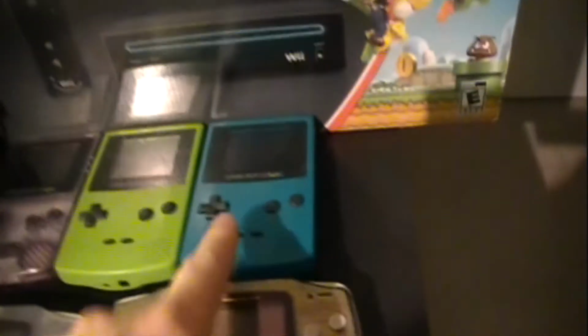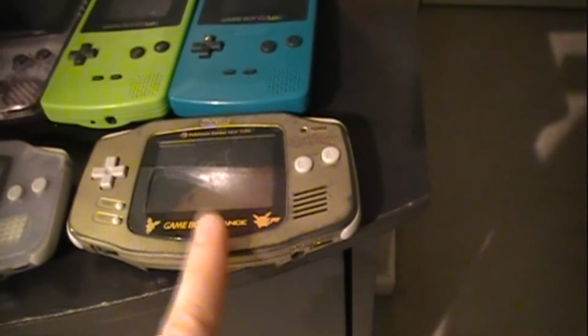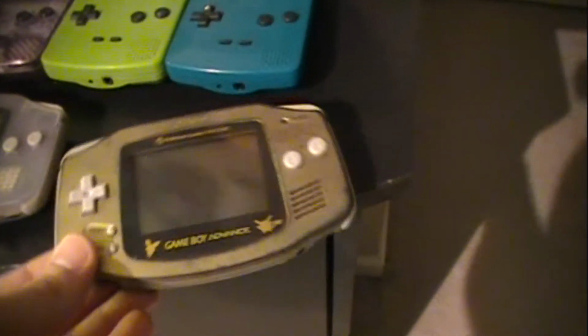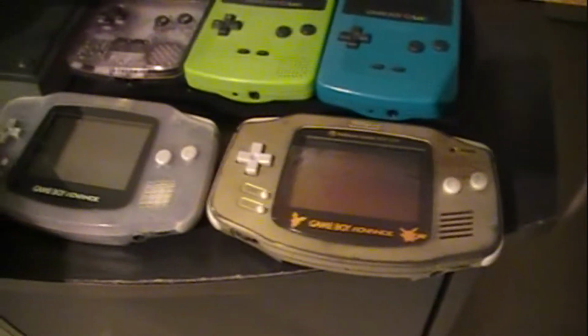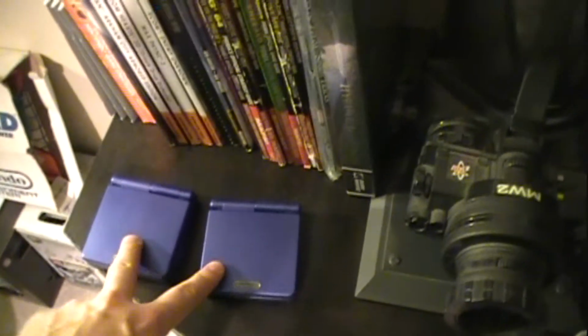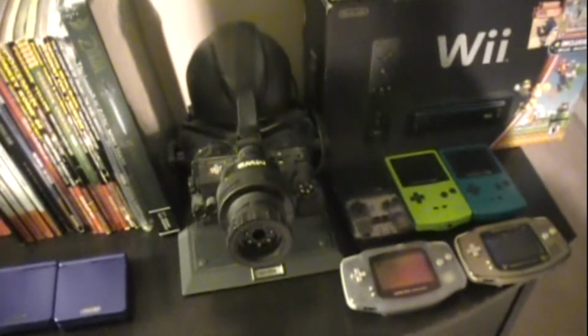A teal, kiwi, and atomic purple Game Boy Color, Pokemon Center New York edition Game Boy Advance, and a Glacier Game Boy Advance. Two Game Boy Advance SPs. One of them I'm actually selling. I just have it there. My Modern Warfare 2 night vision goggles.